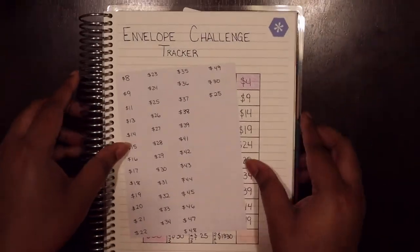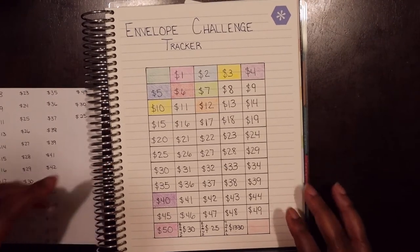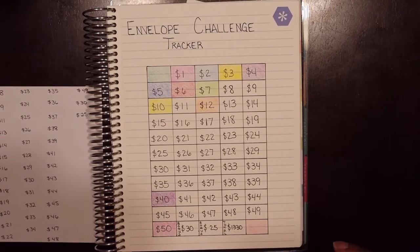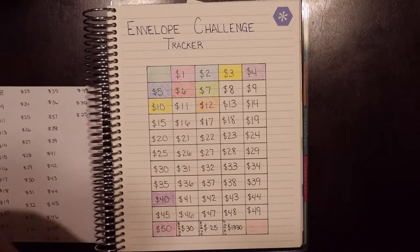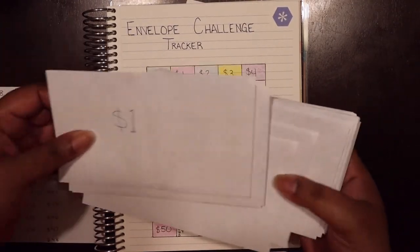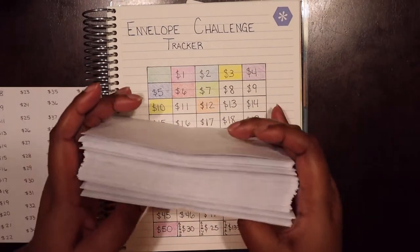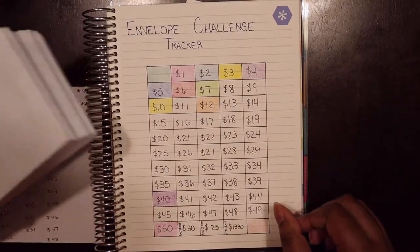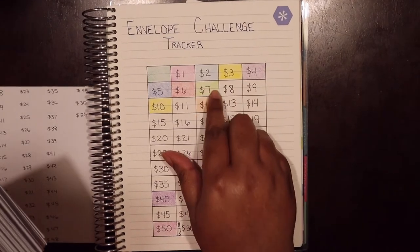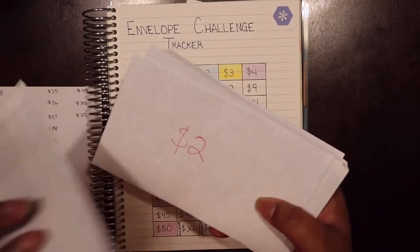So next is the envelope challenge. This is my little homemade tracker. If you don't know what the envelope challenge is, some people do 50, some people do 100, but I'm doing 50. So basically all you do, you get some envelopes. Each one is a different dollar amount, 1 through 50. And each day or each week, each paycheck, however you decide to do it, you pick a number and you put that in your envelope. So all the squares that are colored in here, those are the ones that I've already filled. So those are ones that I sealed up as I put them in, so I'm not tempted to go into them.